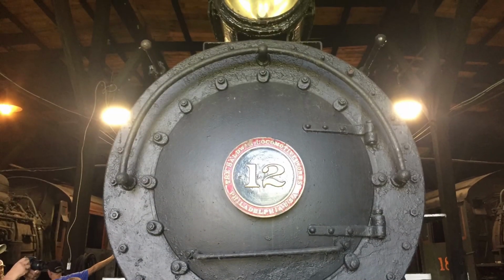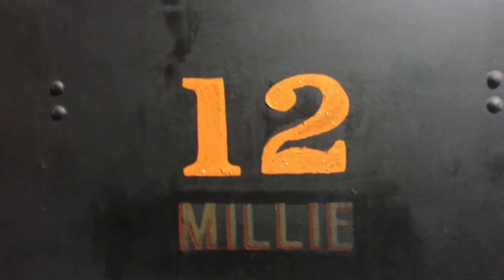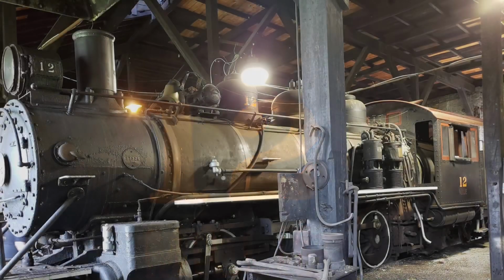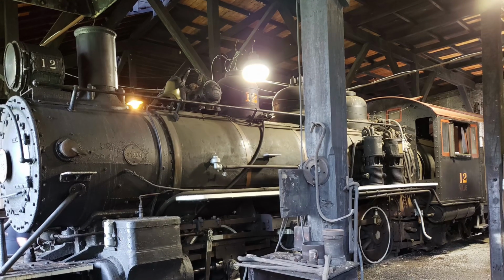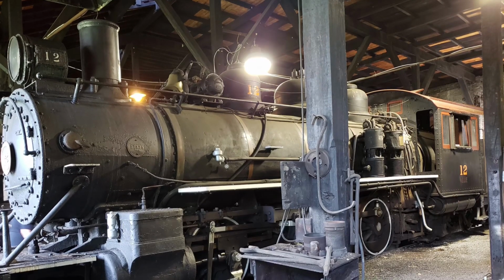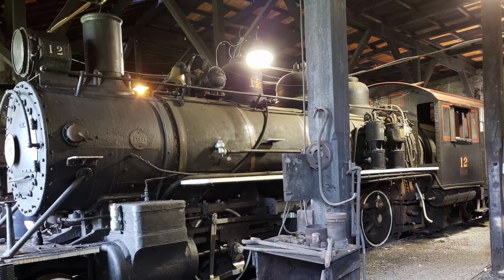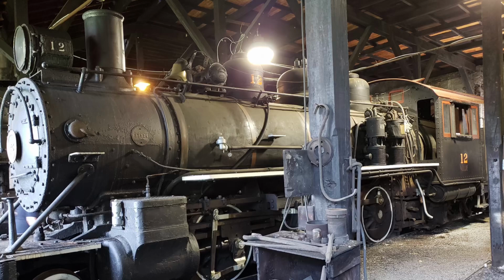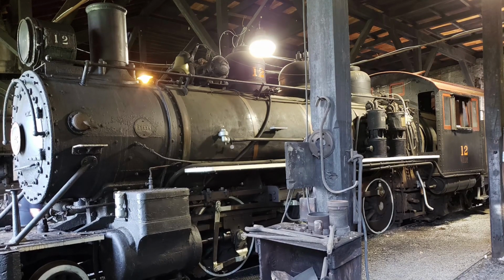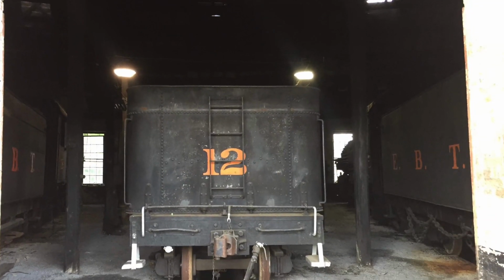The East Broadtop Railroad's first Mikado was number 12, which was built in December of 1911. Number 12, nicknamed Millie, led the path to 5 more Mikados to be purchased by the railroad. Millie was one of 2 engines to operate in 1960 when the East Broadtop Railroad came back to life through tourist operations. In the year 2000, number 12 breathed life one more time in her firebox and has not run since due to firebox issues.